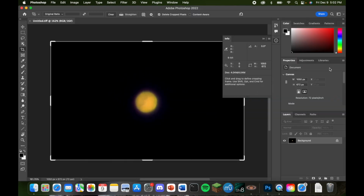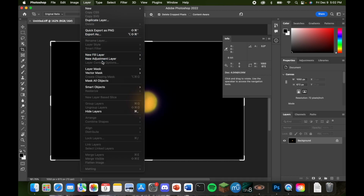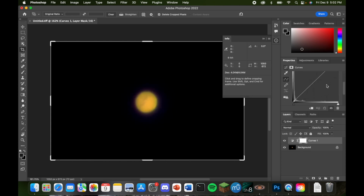So there's a lot of different ways you could edit this, but I'm not the best at editing this kind of stuff, so I'm just going to do a simple curves layer. I don't really know how curves work, to be honest, but I know if you just experiment around with it, you could get pretty good results. So yeah, just mess around with this curve. Let's see, let's try moving this down here. That looks pretty good. How about here to here? That looks good too.